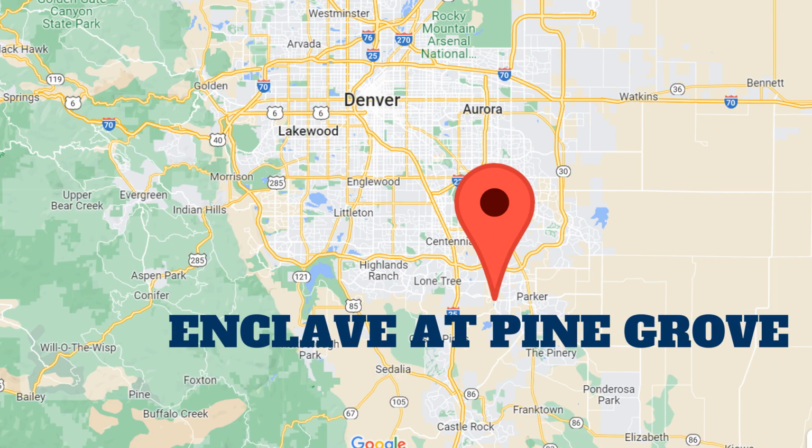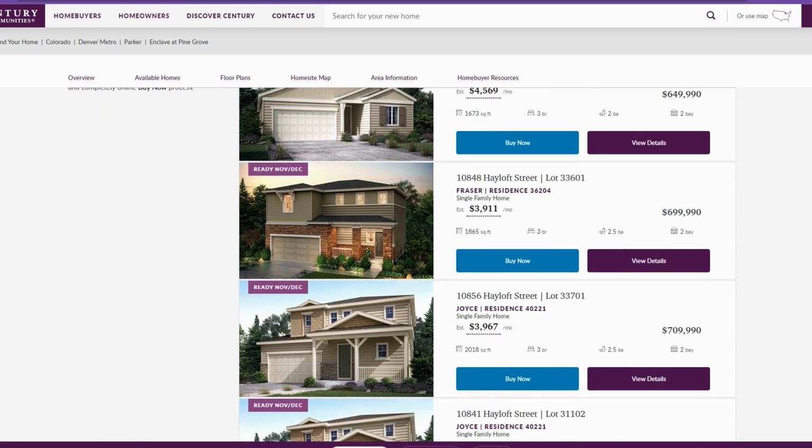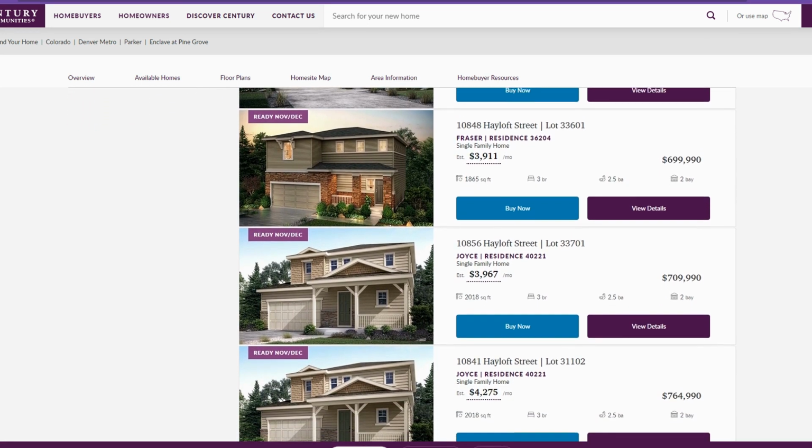Enclave at Pine Grove by Century. This is in Parker, right close to the Lone Tree border. Love this little spot. Tiny community. They built phase 1, took a break, and now they're building phase 2. I've had a client who already bought in there.